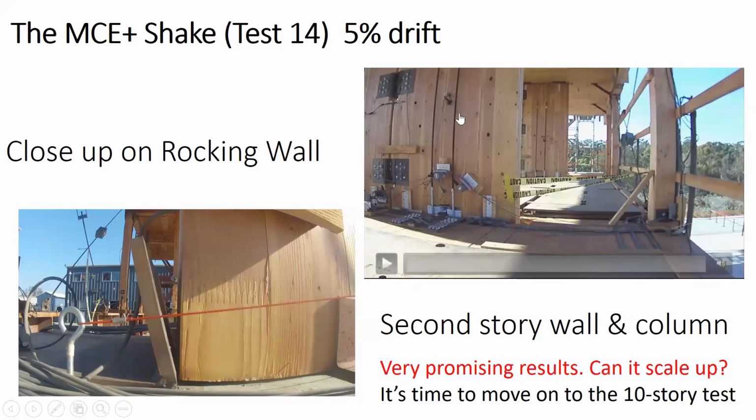These are some details of the second floor. You can see how the wall and the floor interact. And this is the rocking toe, which is at the bottom corner of the rocking wall. You can see it rocks.